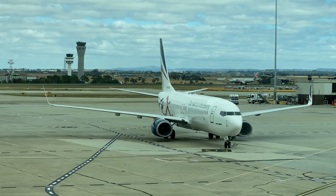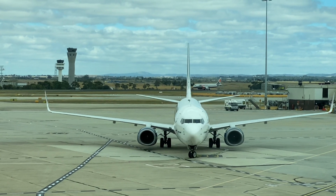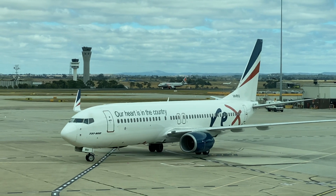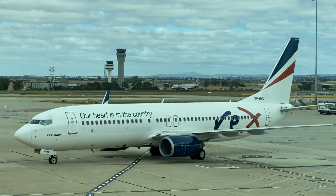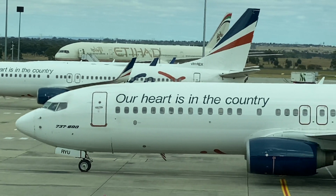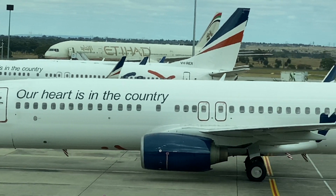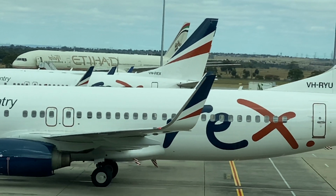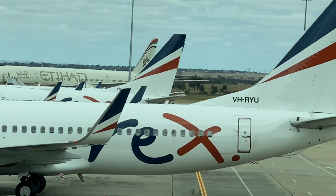So this is going to be our aircraft to Adelaide. It's a 19-year-old Rex Airlines Boeing 737-800, Victor Hotel Romeo Yankee Uniform. It was delivered to Virgin Blue in 2003, and then Virgin Australia in 2011, and then a decade later, during COVID, Rex Airlines took up the ownership. The cabin interior is still very much Virgin Australia. You'll see it later.